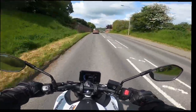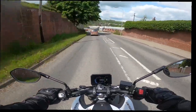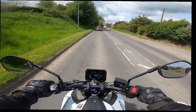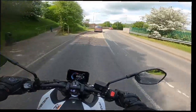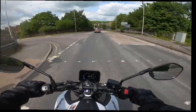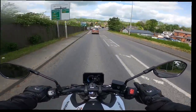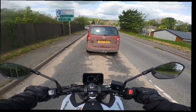I believe it's 8,100 and something. So if you was thinking of this one or the Honda Hornet, which is about 7,000, isn't it? But I believe the Hornet's going up this year. Now it depends how much that goes up. This obviously being a new bike is staying the same. So do you want to spend that £1,100 more on this or the Hornet? That's probably going to be your dilemma, because they are basically the same.